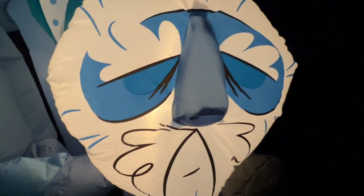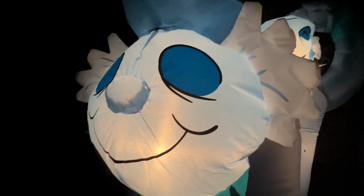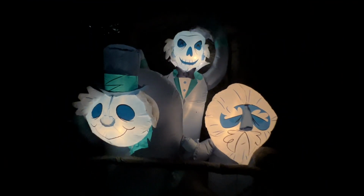Yeah, I have no complaints on how the ghosts are illuminated at night. It's just the Doom Buggy itself, which is really hard to see at night, unfortunately. But here you can see Phineas, and the bar of the Doom Buggy itself is attached to Phineas to keep it standing upright. Now, this does look better in person than in this video.